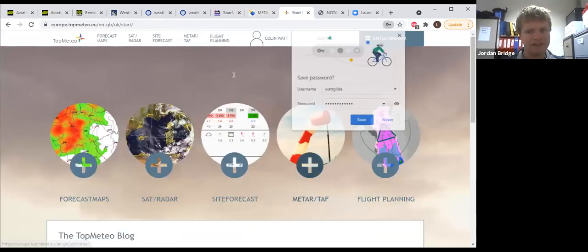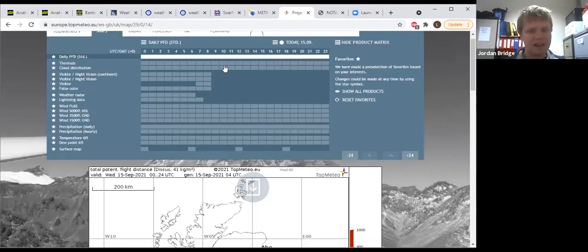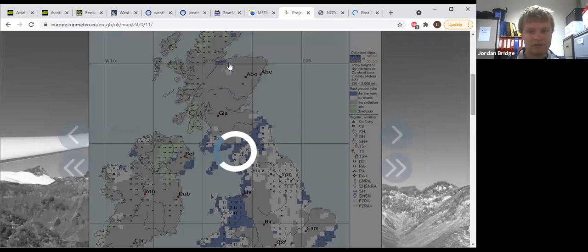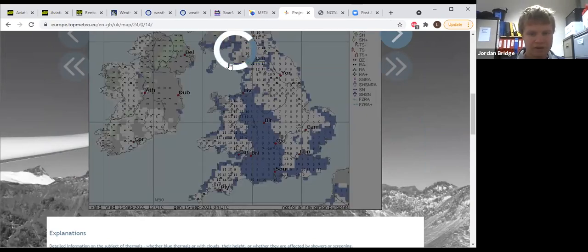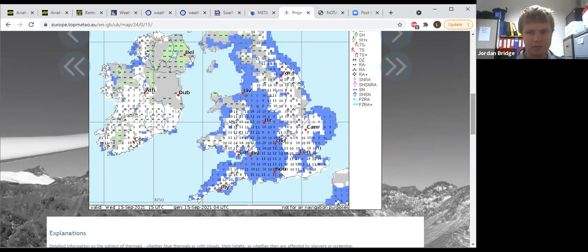By decent though, it is autumnal. Although we have had an Indian summer in some respects, unfortunately that hasn't reflected in the soaring. Today, not too bad considering previous days, if Top Meteo wishes to load. Once the low level cloud is burnt away, we'll probably see around our area reasonable cumulus to about 3,000 feet. This shows blue in areas, but if I zoom in a bit, we might be able to see a little bit more.